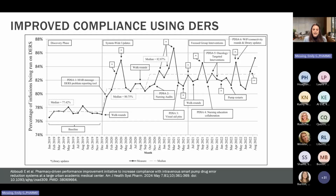So what you're looking at on the screen here is the overall compliance of the whole institution. But what I wanted to call everyone's attention to here is that PDSA Cycle 5, we did specifically target the oncology areas. What we had recognized is that they were particularly prone to this belief that the medication that they were giving would not be in the library. And it goes back to a number of the challenges we talked about before, but most commonly it was that, well, we're getting new drugs all the time and you guys aren't adding them fast enough.